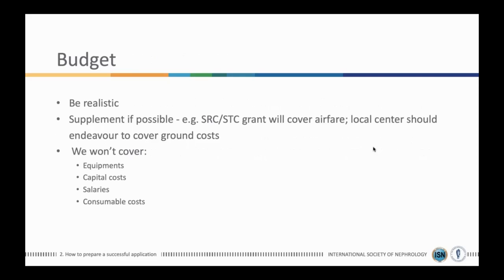In terms of using the budget, be realistic. Obviously at level C, there's not much money to spend, and level C is mostly about establishing the links between the groups and building on those links. And then level B and level A is where you can get particularly involved in more activities. Now, obviously, if there are ways of covering greater activities at level C from local monies, with ISN money just being supportive, we're not going to object to that. We're going to be very happy about that.